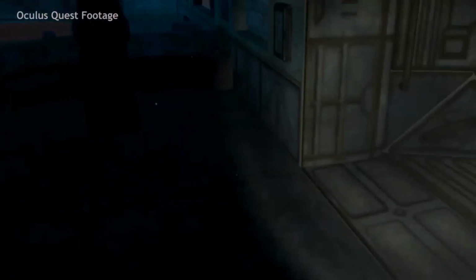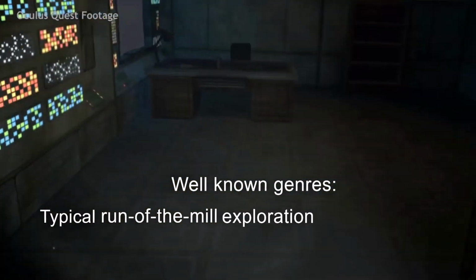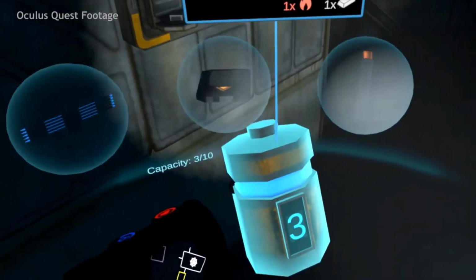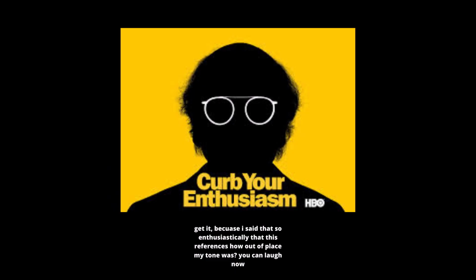So on the surface level, this seems like your typical run-of-the-mill exploration dark horror game in VR. What's so special? Well, this is a roguelike, which means that every time you die, you restart back at the beginning and face a brand new generated dungeon, completely different from the last. And oh my stars, is this amazing for this game. Why is it amazing? I'm getting to it.